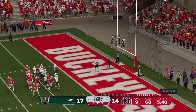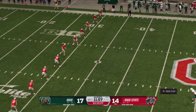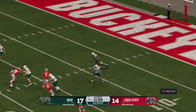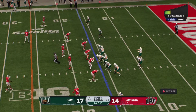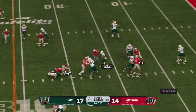And with the extra point, they close it to a 17-14 game. Kickoff unit is out there again, and this crowd is feeling themselves after that last drive. The returner will field it and bring it back. Nice job by the kickoff team. Everybody stayed in their lanes, and they'll stop him at the 16. We'll see what they can do on this drive that starts at the 16-yard line.